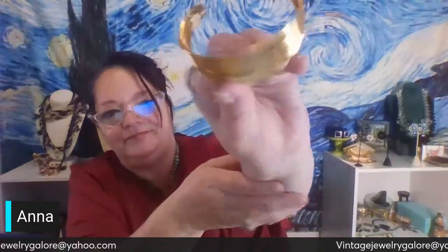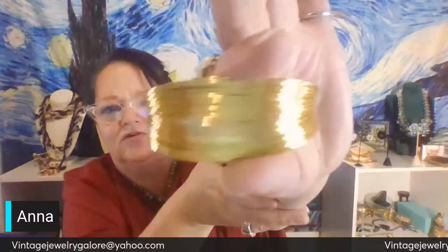Okay, this is a gold tone bracelet. I'll start this at 10 too if anybody wants it. It's a base metal under there, in its gold tone. It's not silver or anything, but I think it's nice. And let me give you a measurement.